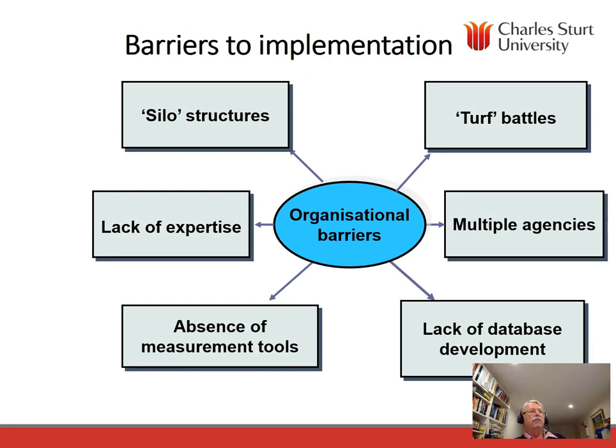Just remember that there are a lot of barriers to the implementation of IMC. There are silos. So you might have someone who's a specialist in television advertising who really is not interested in sales promotion or in direct selling. There are turf battles, so that the advertising executive wants to be prioritized over the sales executive. There's also a lack of expertise. It's very hard to be an expert in everything these days, and so it's important to be able to bring in people who understand each aspect of the process and can coordinate the overall area.